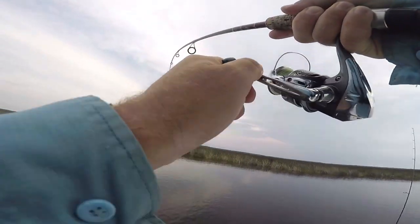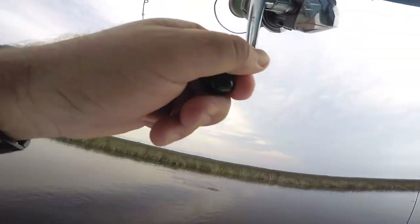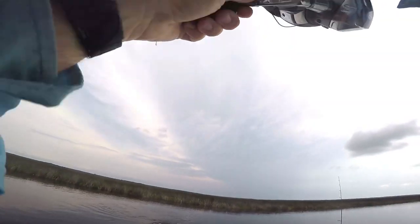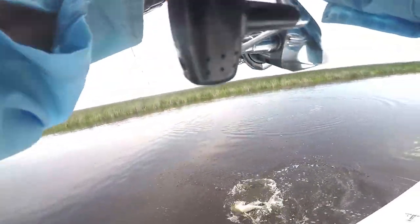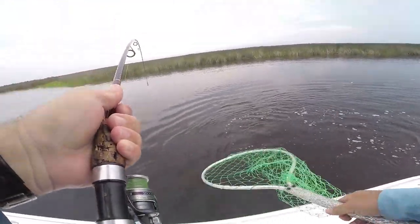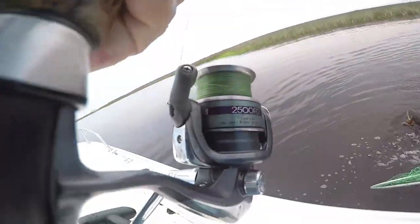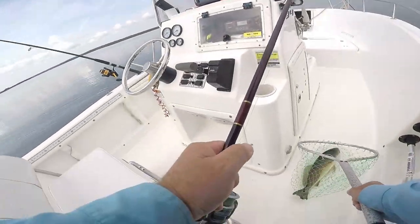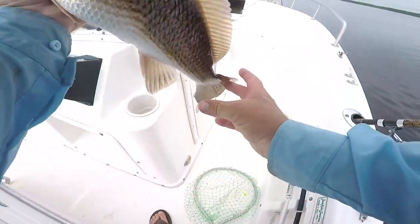Hooked up, got another one. Oh, this is a better one here. Phew. It's a better one here. Another one. Almost identical to the last one. Check for tags.